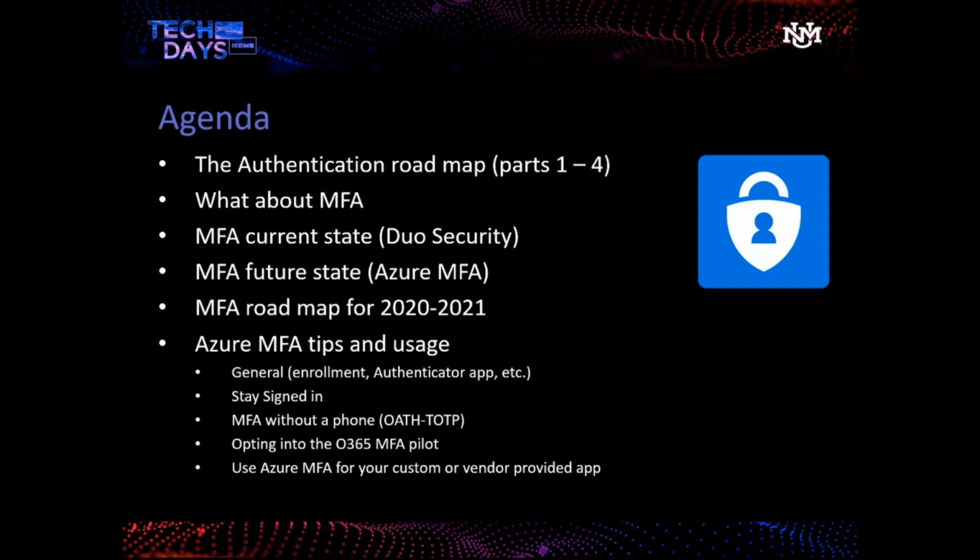All right, so if you choose to watch this presentation in its entirety, this is what you're getting yourself into. This is our agenda. We're going to first talk about the authentication roadmap in general at UNM. It's actually 4 parts, so I disguise this a little bit. Really, that's going to end up taking a little bit of the presentation, so it'll be parts 1 through 4, and then we're going to jump into multi-factor authentication, or MFA.